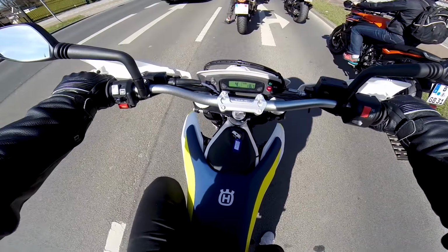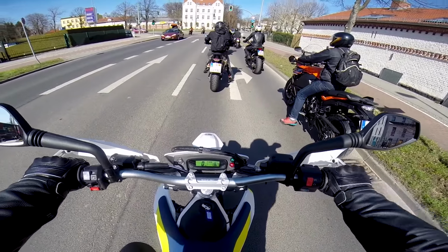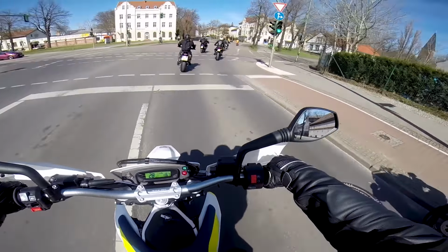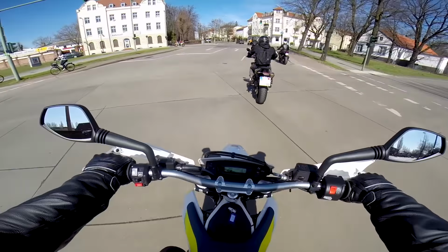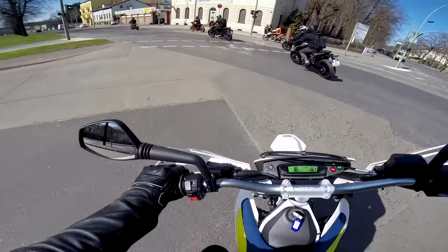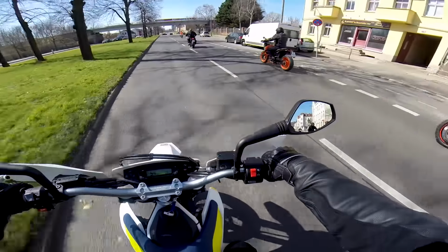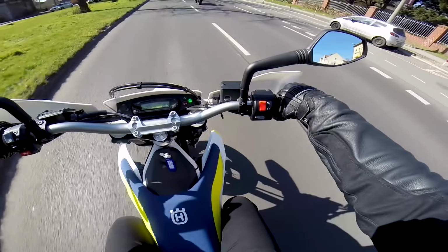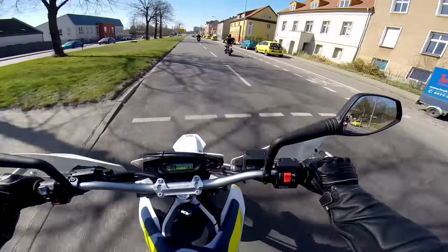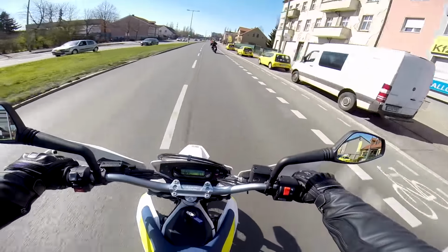Okay, so the clutch is super touchy. I just killed it as I was coming to a stop. The 701 cc's on this feel real nice. Okay, second gear is really high. Pop crackle of it.